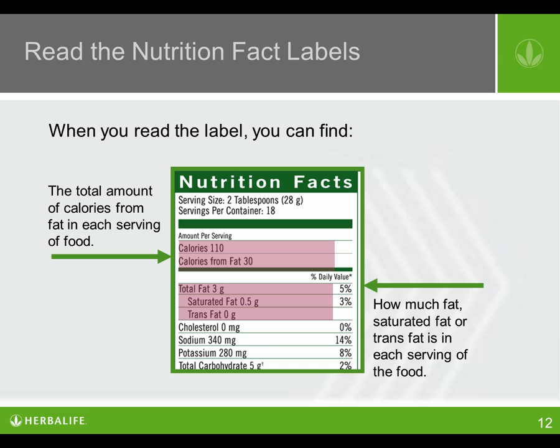When you look at the total fat in a serving, try to visualize how much fat you are eating. Remember, every 5 grams of fat is about a teaspoon of fat, or an amount about the size of a pat of butter.